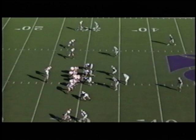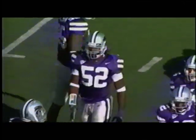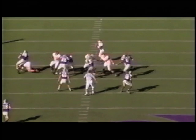First and 10, Iowa State at their own 30. Moving from left to right in a 10-10 tie. There's the snap. Meyer back to throw, looking left, throwing left, and Sumrall's got it. A knee down at the 33. He got three left side, and Devin Anderson made the tackle for Kansas State. Clock now running again. 2.5 minutes to go, second period.